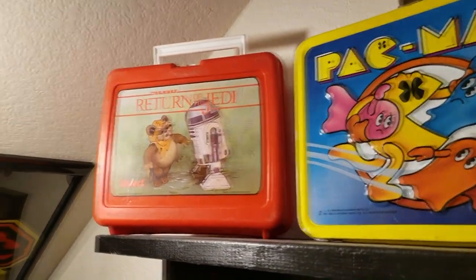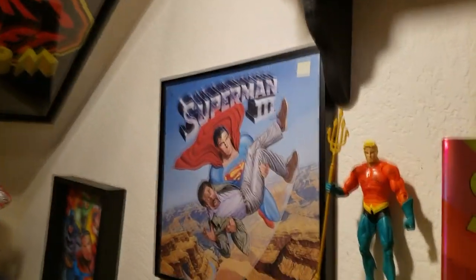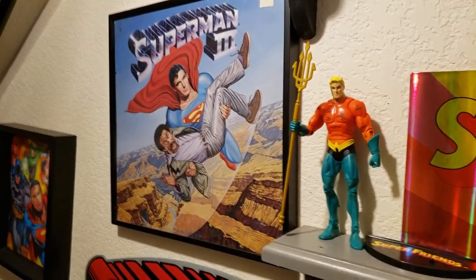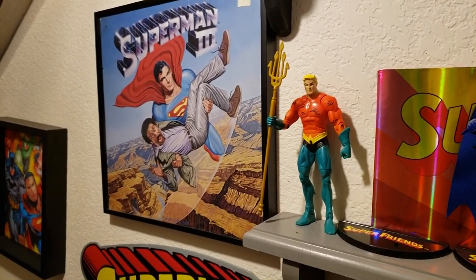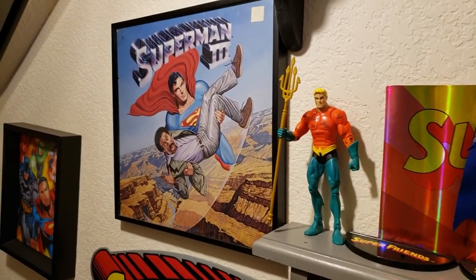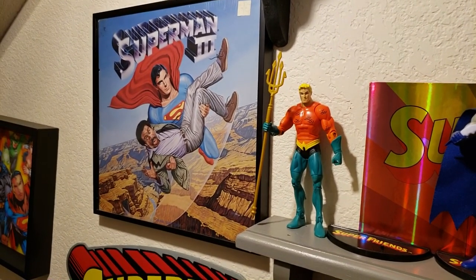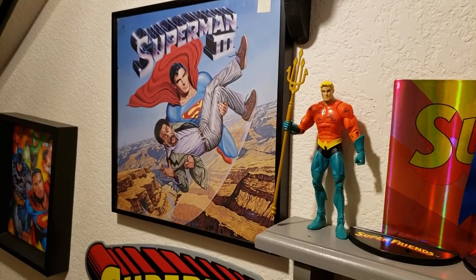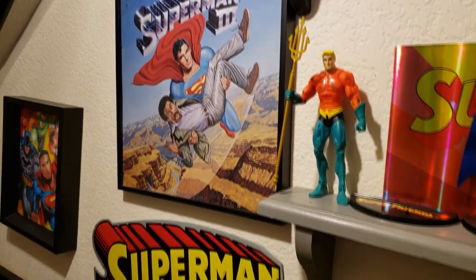Nice little Return of the Jedi lunchbox there as well from 1983. And then as we move down here, I've got a Superman 3 LP record in there that I bought at an old record store that was going out of business back in 1999. I've hung on to it, and really glad I did, because it's absolutely awesome. Superman 3 might not be the best Superman movie they ever made, but that movie has a lot of heart, and I still have a soft spot in my heart for it as far as superhero movies go.